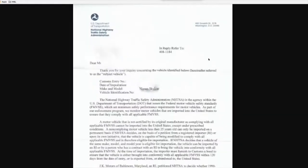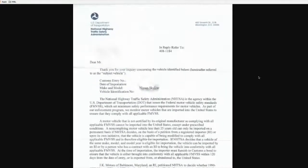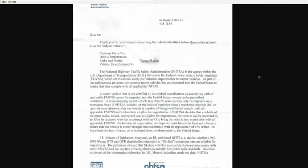So anyway, this is basically NHTSA saying, look, we know you imported this car and you wanted to bring it into compliance. Motorex didn't do it. Here, you have your car, we don't care. NHTSA wrote a letter saying, we know this car is not in compliance, but you can have it because we know you originally intended to bring it into compliance.